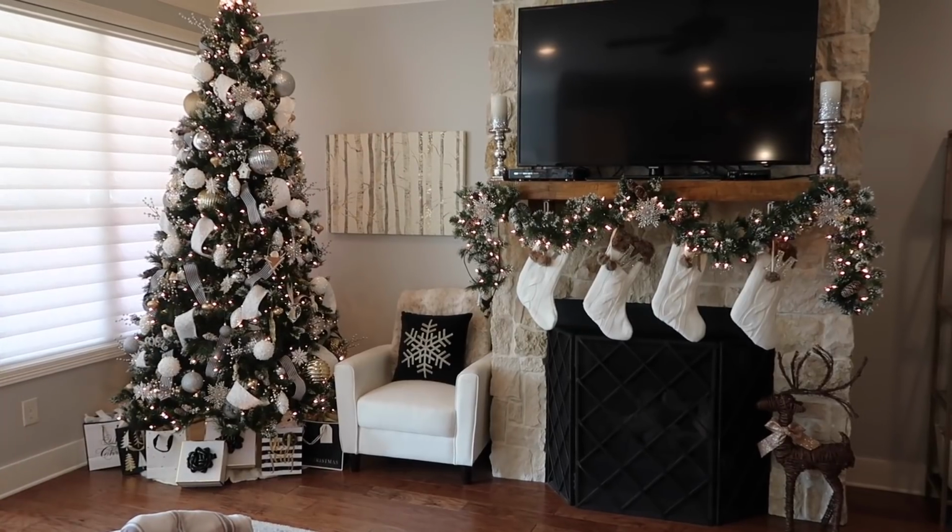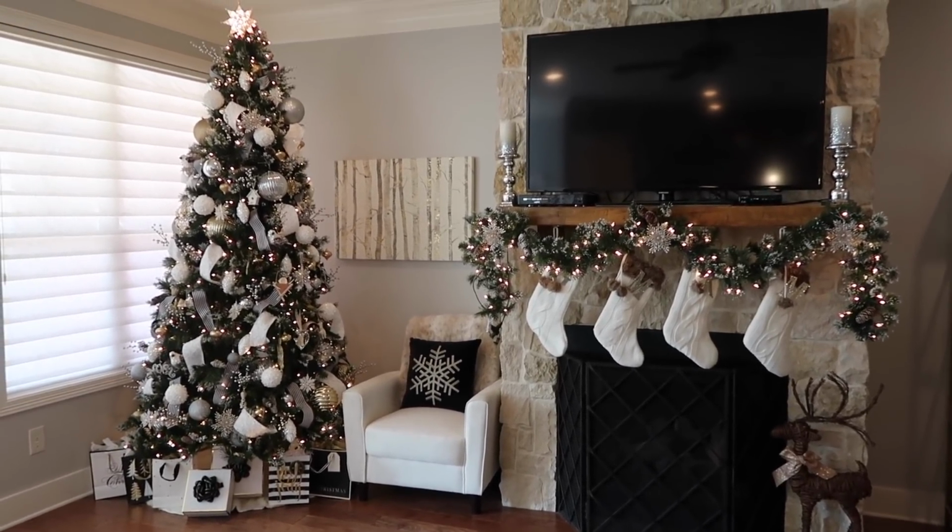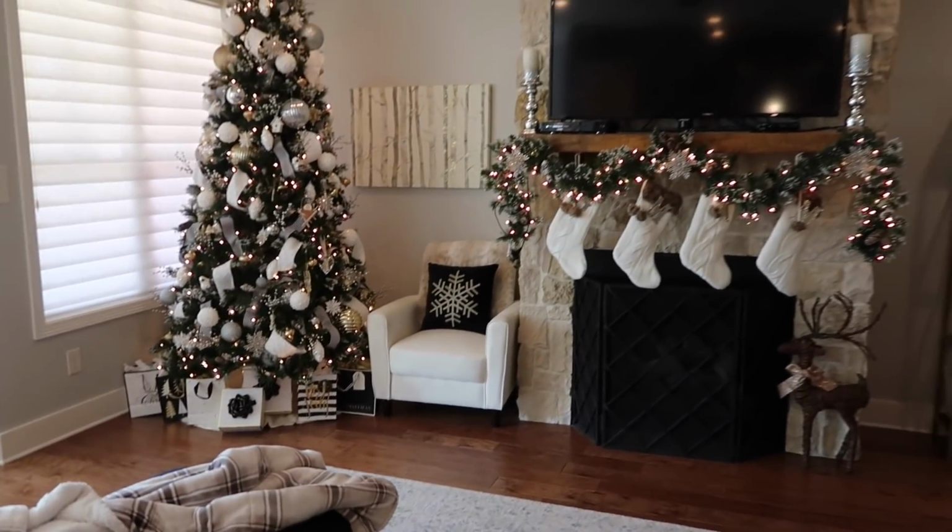Obviously, this is my favorite area of the entire house. It's so pretty and cozy, and I just love it. I love to sit here on the couch and watch Hallmark movies.